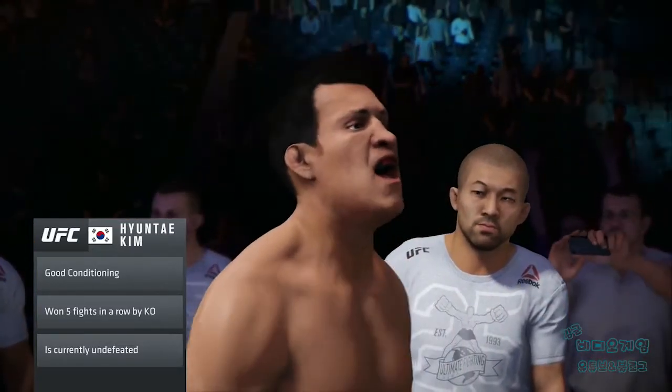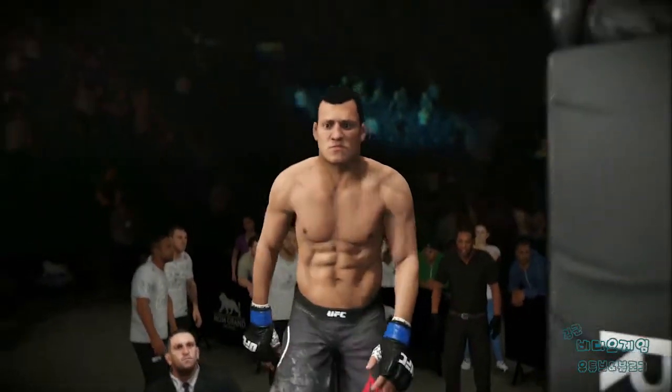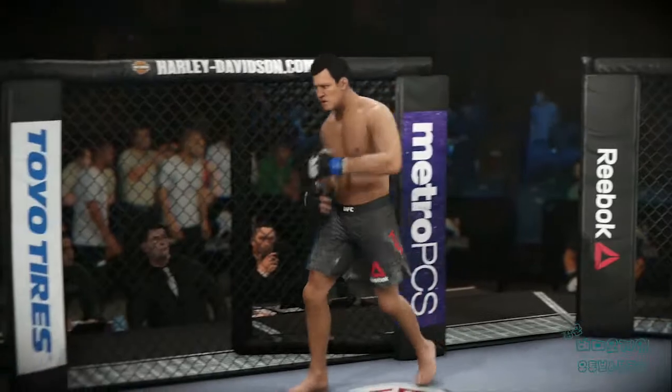We'll see how this matchup plays out tonight. This guy is a great striker. What he wants to do is land hard and early, get the respect of his opponent, and avoid any grappling exchanges.